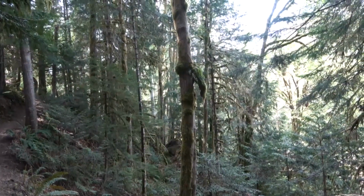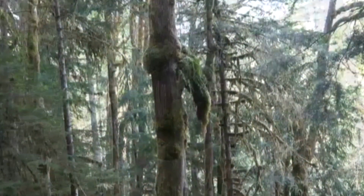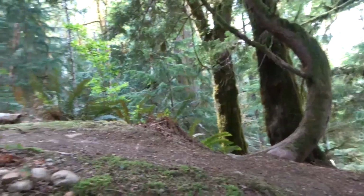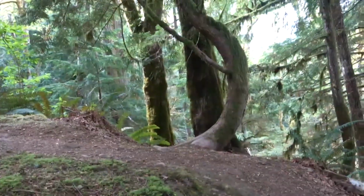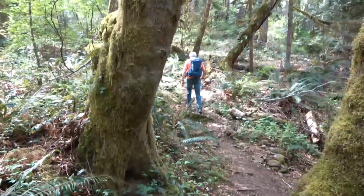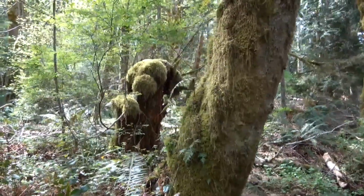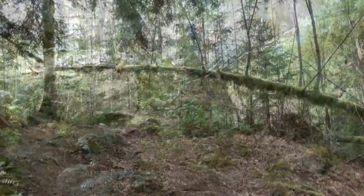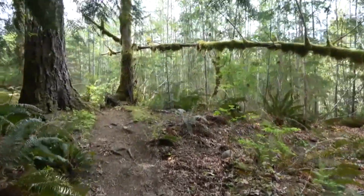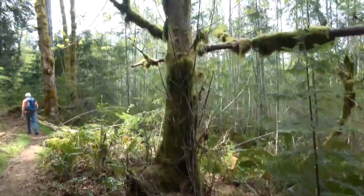Right here we have a moss elephant. Tree is pointing the way up the trail. Wait, what is that? Trees are always pointing the way. Follow the direction that the trees point. Down the trail. Follow their lead.